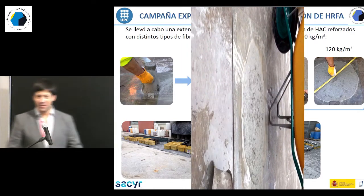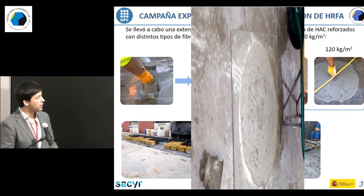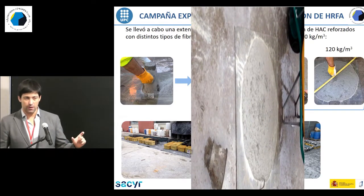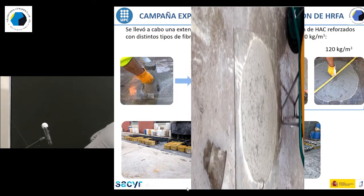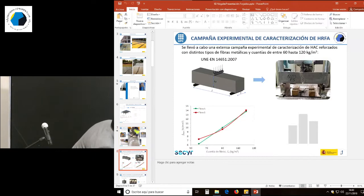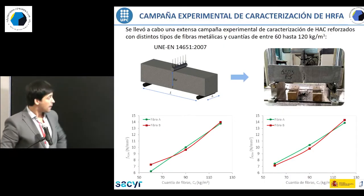Just for you to know the flowability of this concrete, this is with 90 kilos per cubic meter of fibers, which is a lot. I'm talking about macrostructural steel fibers. This was achieved with the use of additives and the suitable dosage of aggregates and the rest of the materials.